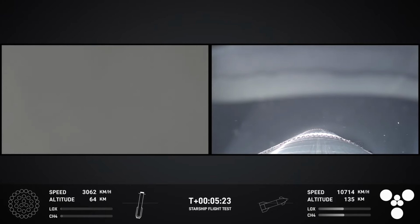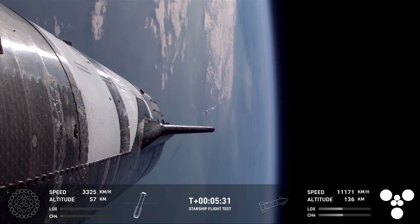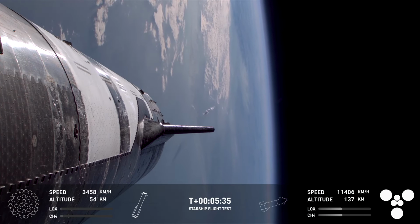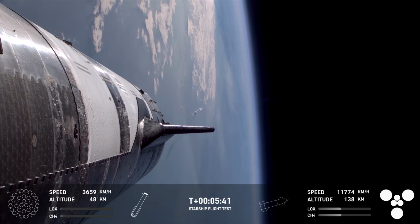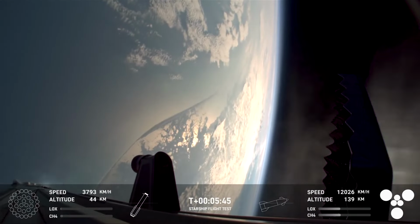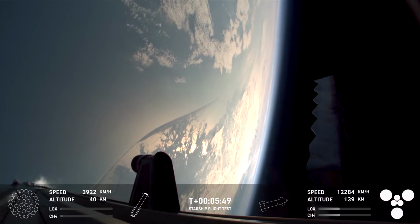Now, we said before that it was not guaranteed that we would be able to make a tower catch today. So while we were hoping for it, like we said, it was pretty epic on attempt one. But the safety of the teams and the public and the pad itself are paramount. So we are accepting no compromises in any of those areas. Exactly. And we're still going to get a lot of good flight data with Booster even, but especially with Ship.